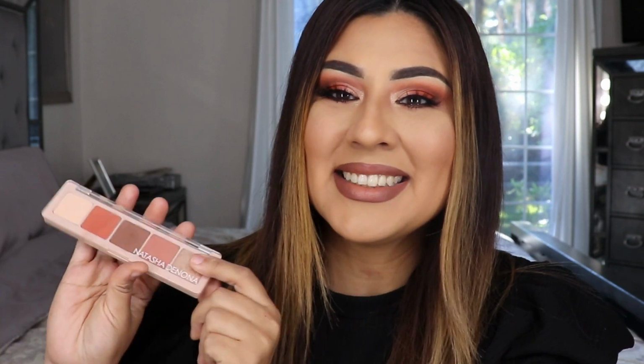Here's where we get to the good part, okay? Let's talk about the Natasha Denona palette. This palette, I felt like it was just everything you need for this season right now. I'm so glad that I got this in my Boxycharm because these colors are going to be the type of shades that you're going to be going to for the next couple months, whether you want a wearable look or a more bold, drastic look like the one I have on right now. It just doesn't matter what kind of look you're going for. This is the palette that you're going to want in your vanity.